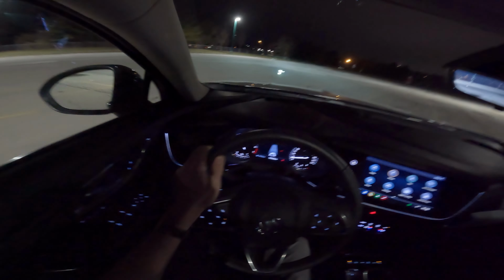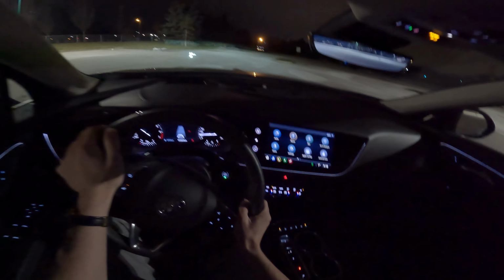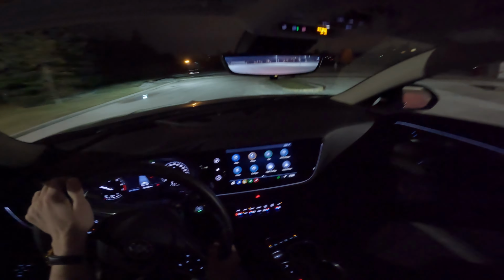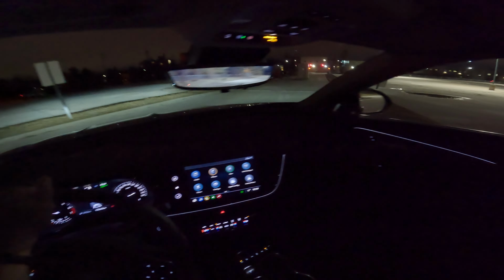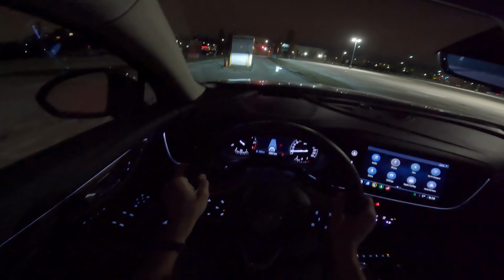I'm not going to talk all that much during this POV test drive. We're probably going to do a very brief acceleration run, but I also want to give you the chance to listen to how it is to drive this Envision instead of only seeing it.